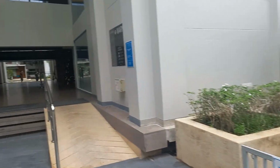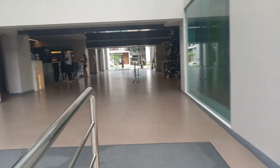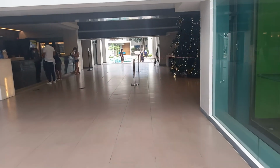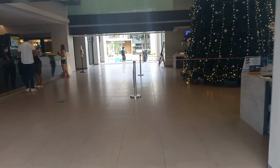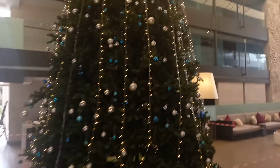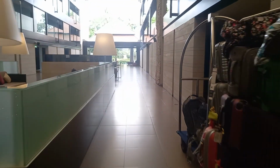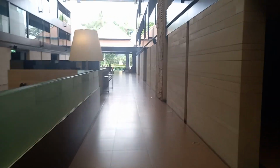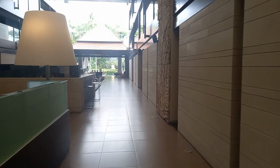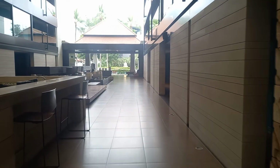Got Christmas time, Christmas tree. So the hotel is next to the beach. You can walk out on the beach right there. So really cool. We have a little bar right here.